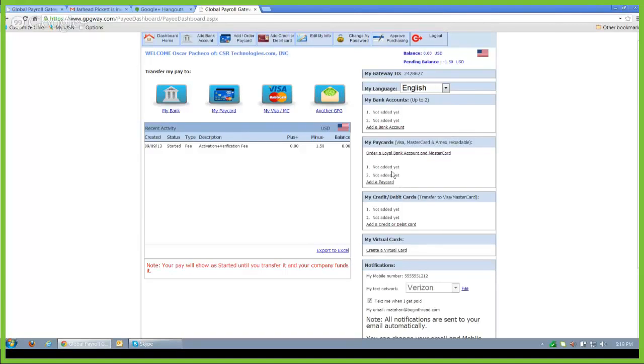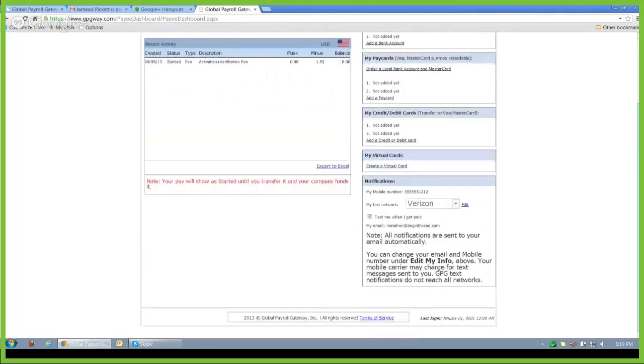Your pay cards, they'll end up showing up here. Your credit and debit cards that you've loaded in will show up here. And your notifications, what we did on the first screen there, here's where if you get a new cell phone and your number changes or your network changes, you can go ahead and change that there and turn on and off texting, and it'll always send you an email, so your email there is hard-coded right in there.